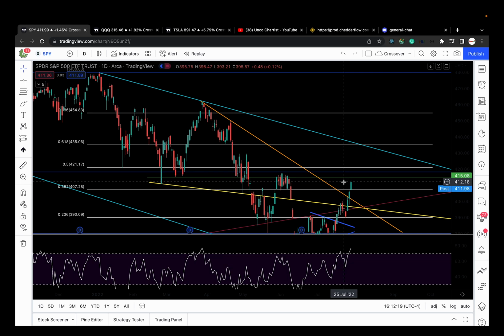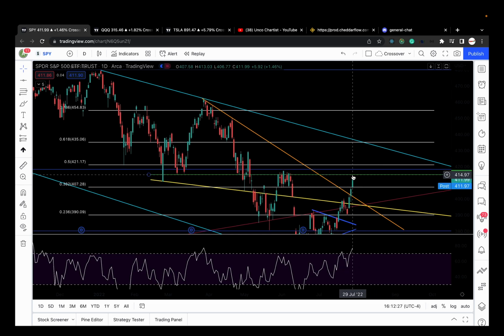That was actually one of my levels for today. And the next level I'm watching, critical level, is 415. That's the next critical level that the SPY needs to clear. You can see it's been tested as a support previously and as a resistance previously earlier this year. So we want to see if that level can get tested.